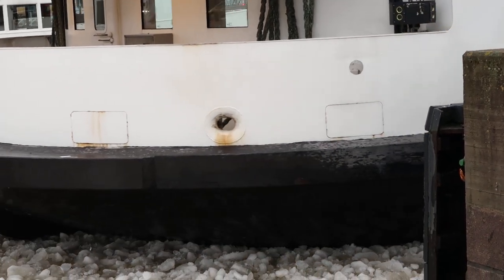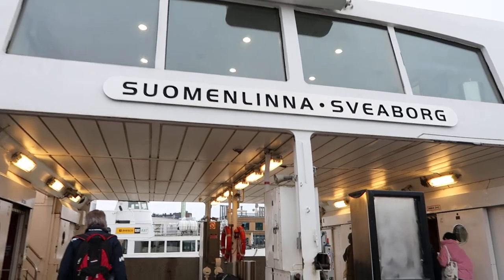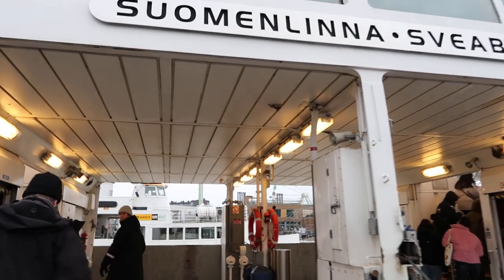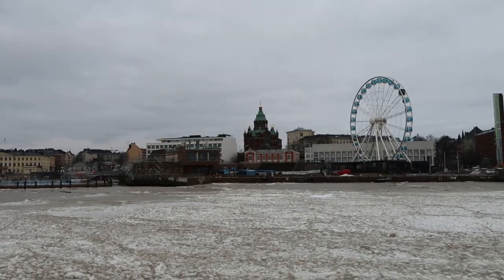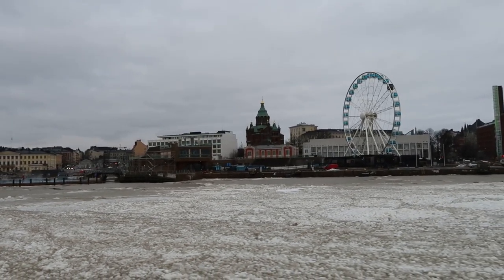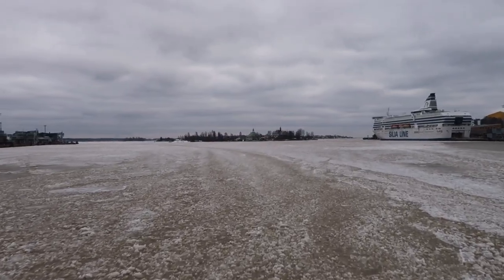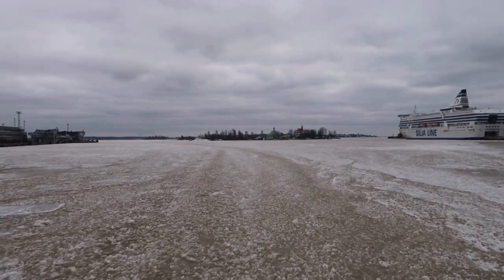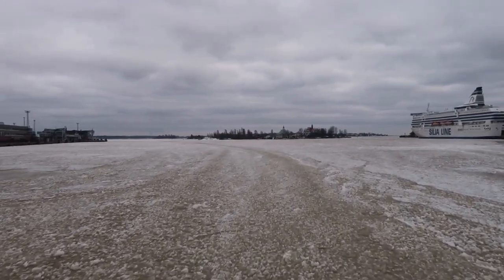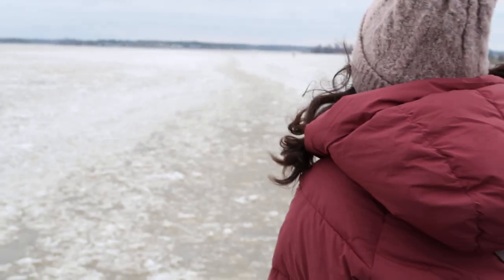I had visited Suomenlinna Island only during summertime, and I was very much looking forward to seeing it also in winter. I found especially impressive boating through the sea with pieces of ice. I know that for Finns it's totally normal, but for me it was very special, and it was the first time I experienced it.